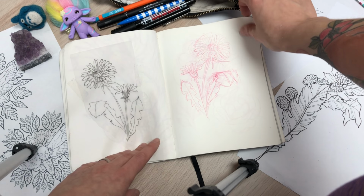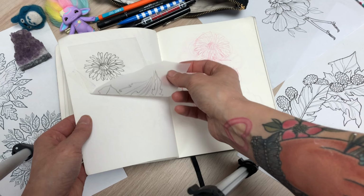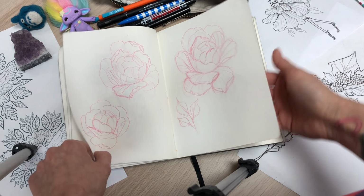This one also ended up becoming a tattoo. This is actually my stencil that I made. You can see it's on a piece of tracing paper. That's my stencil I made to make the tattoo. Again, these were for tattoos, just like little peony flowers.